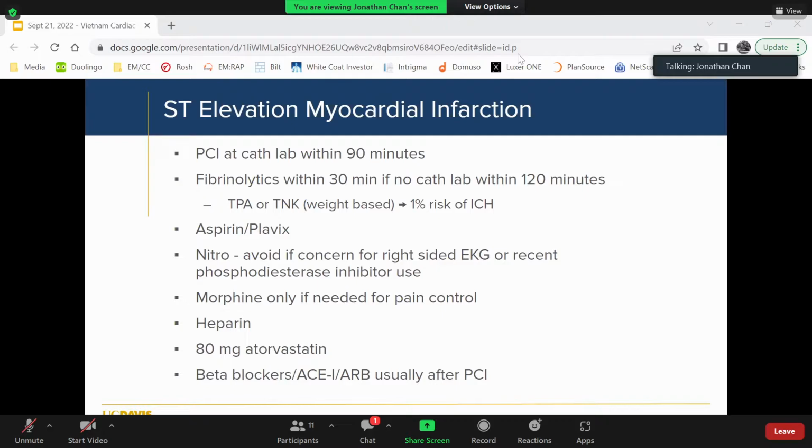So we're talking about the STEMI right now. Usually in the US, our goal is to have the patient go from door to PCI at a cath lab within 90 minutes. And if there's no cath lab available within 120 minutes, say you're working in a tiny hospital in the mountains and you don't have access to a STEMI cath lab, you can ideally give fibrinolytics within 30 minutes. This will help break up the clot that is clotting off the heart. The medications can be given through TPA or TNK, depending on your hospital.